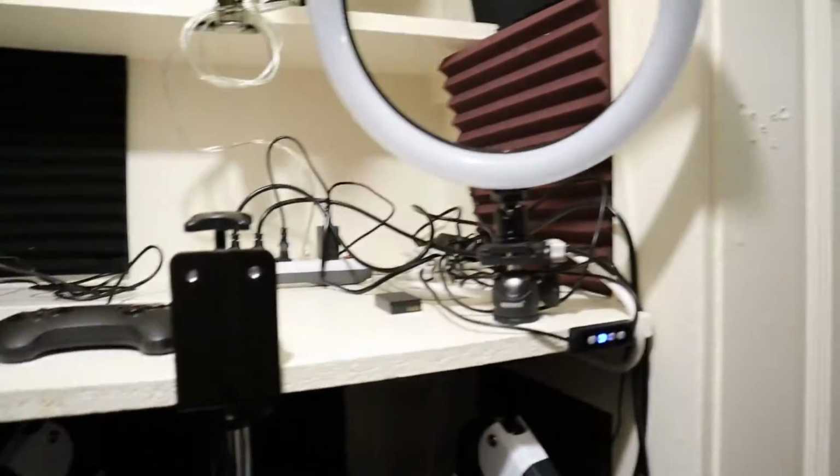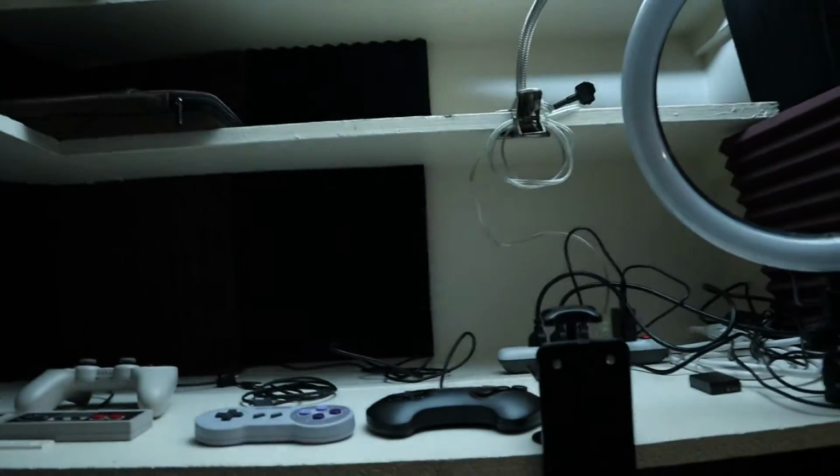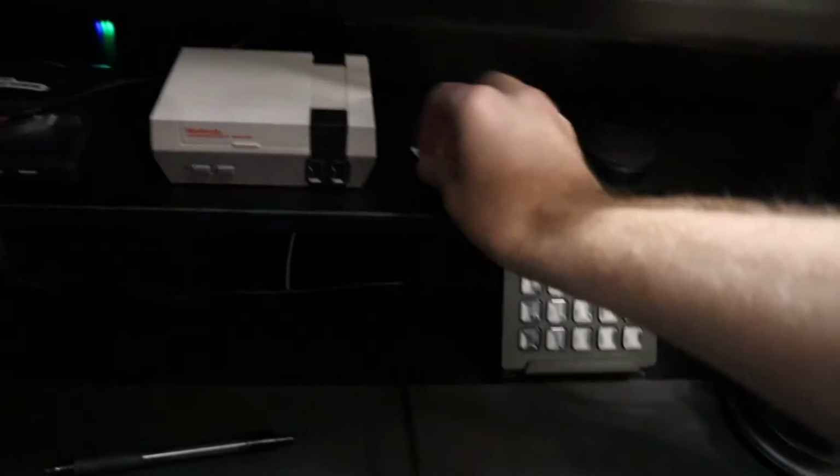Here, I can show you some of the lighting. So this is just the normal closet light, and that is the main light that I bounce off the walls to create a very soft light throughout the whole room. And then this ring light lights my face, which is really nice. And let's see here. Oh, got some game systems there. And then, oh, here's the remote.